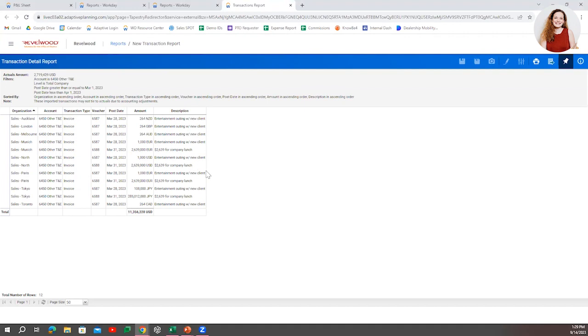So that's also going to be really nice for anyone who's a budget owner, but not necessarily a core finance person who actually understands the inner workings of an ERP. This is usually a little bit easier to digest in this form.